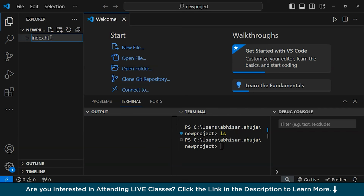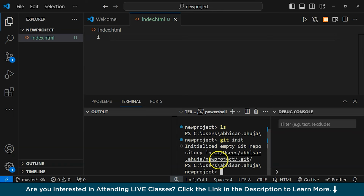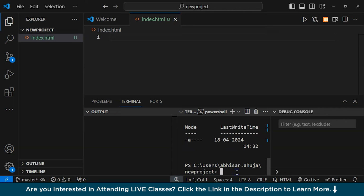So let's start with the index.html file, but before that we will use the command git init to initialize this folder with git, and that we have done here. And now if you write ls, this is our file. Now we have created a repository on the local system. Now we can add a file, and the index.html file we have added. If you want to add more files you can add them, that could be css files or any file you want. And similarly you have to create a new repository in GitHub also.